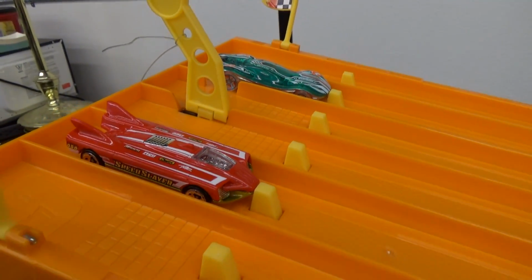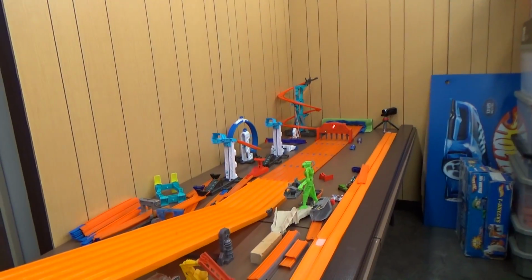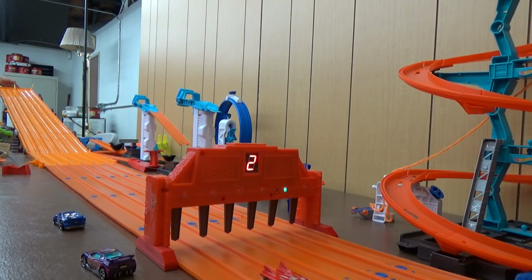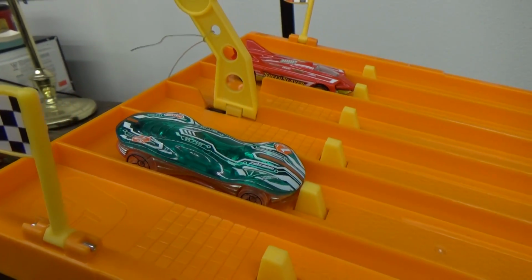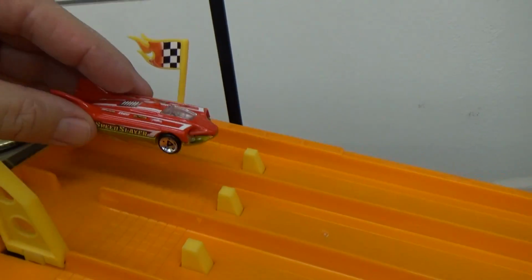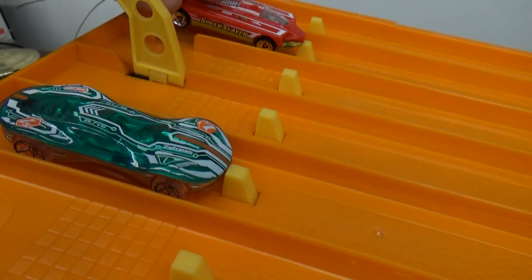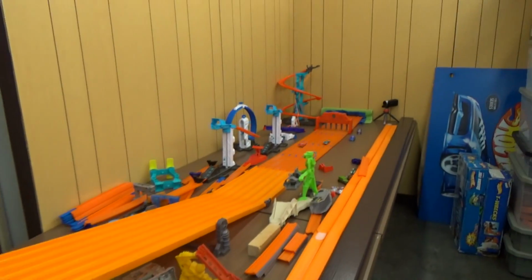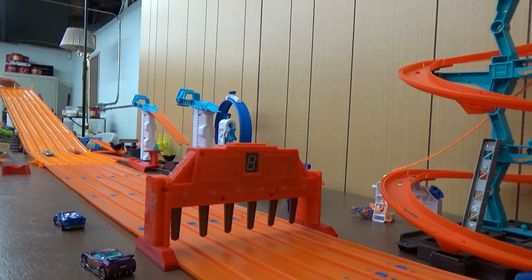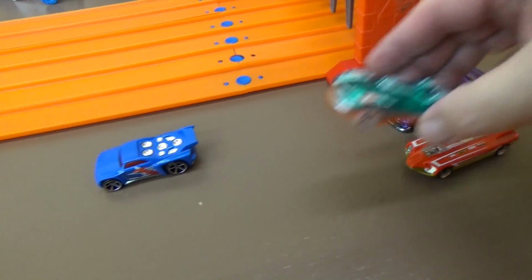Speed Slayer versus Clear Speeder. I think I know which one's going to win, but you never know. Is that who you thought was going to win? It's who I thought was going to win. Even though Speed Slayer is fantastic on the track, and it has all skinny wheels, you know what? Clear Speeder, it's a beast on the track. Just like that. There's the two winners.